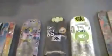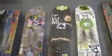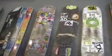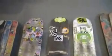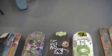And I got a 1031. Even though it is broken, this deck was so strong. It's a strong deck, to be quite honest. It broke on a power ollie off of a 7-foot drop, and then I forced the nose to see how strong it really was, and it was a strong one. It really was.